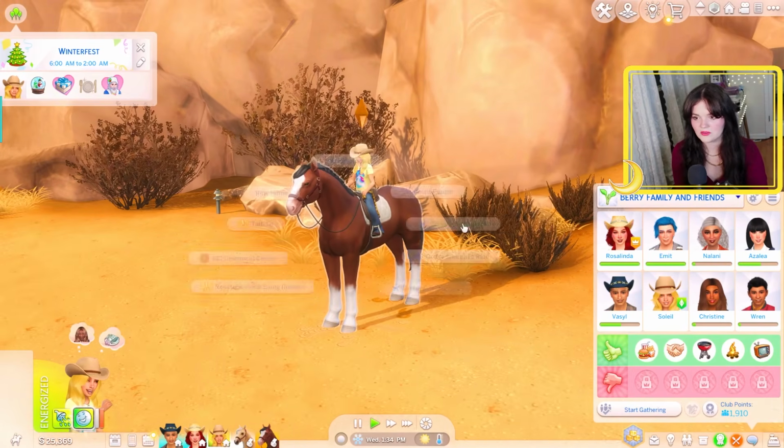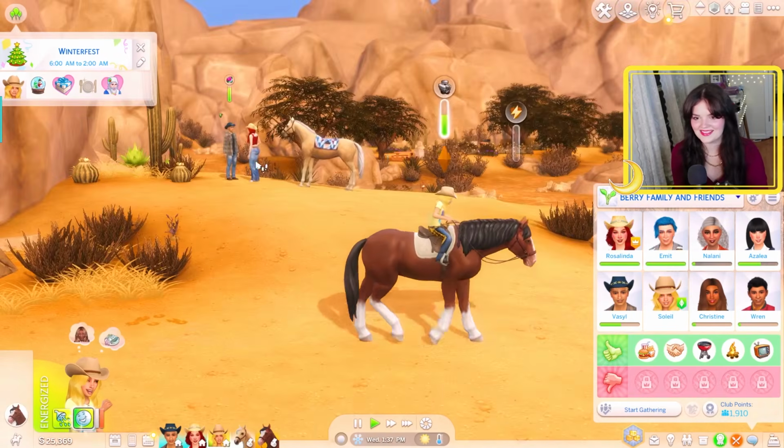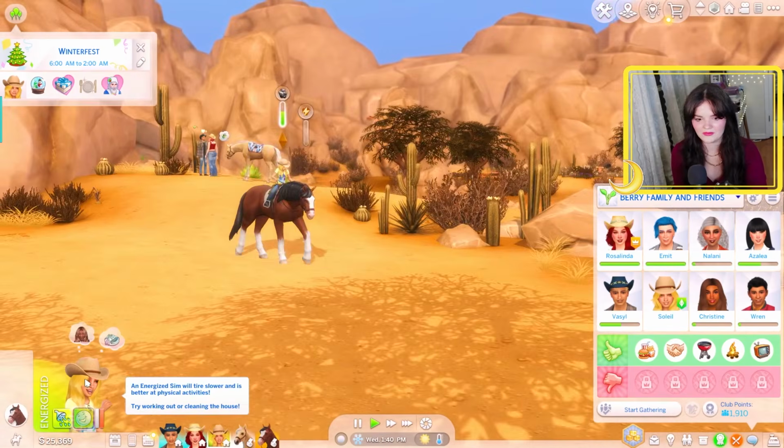Go for relaxed ride. Let's start there. Oh my gosh, this is so freaking cool. These two are just over here flirting, which is just fun. I'm gonna leave them. I'm gonna let them do their thing, and I want to follow Soleil around.